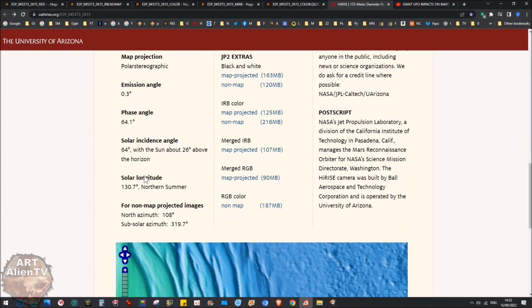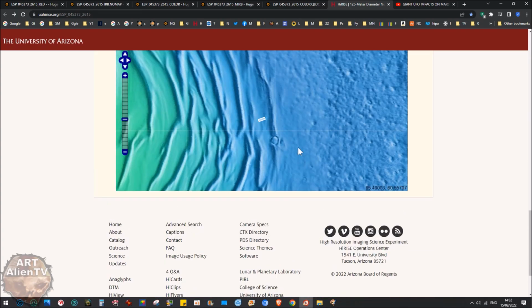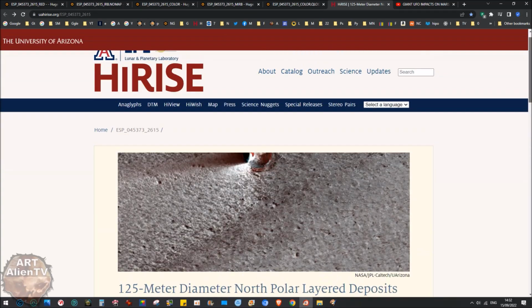You get the phase angle and all the other information here. You also get a location here, which you can zoom in on. Here, you can zoom in on this and check it out as well. So you've got like a little map there. So it gives you a location. So what is this thing?